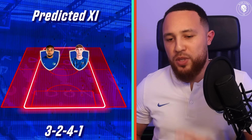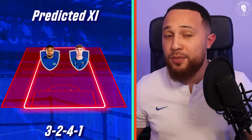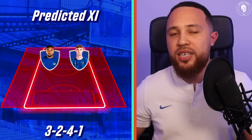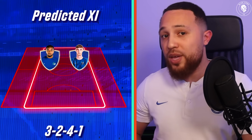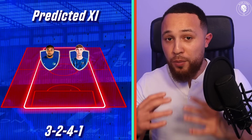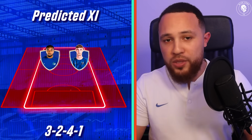Goal threat then comes from your two 8-style players in behind. That would be Nkunku and Cole Palmer, who have shown that in these positions on the field, this is where they do their best work. This is where they influence games the most. This is where they score most of their goals and get most of their assists.